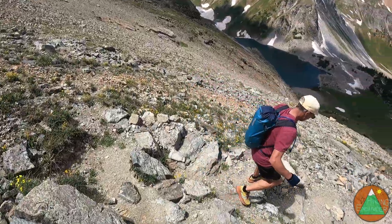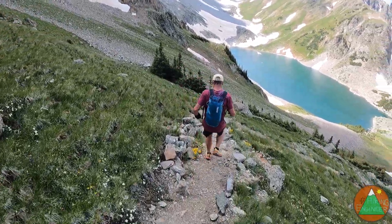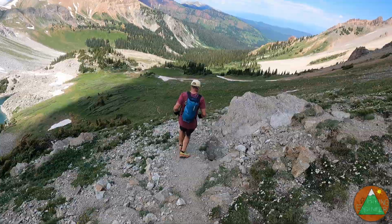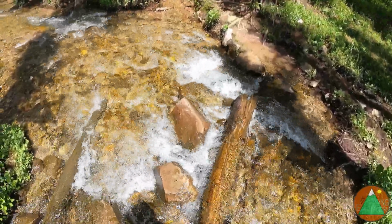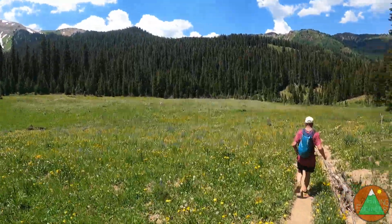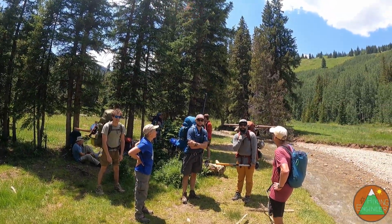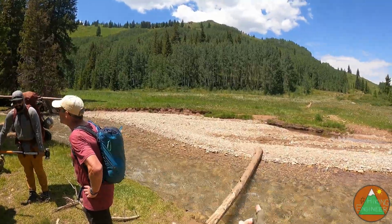I like these switchbacks coming up. Yeah, it was pretty nice. Ran into a bunch of people doing trail work here, so thanks for all the work you guys are doing. We got 3.2 miles left to the car on the ditch trail, so hopefully I cross this more gracefully this time.